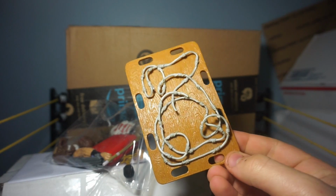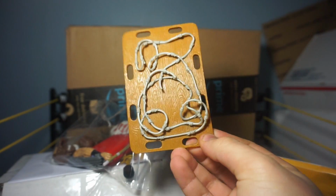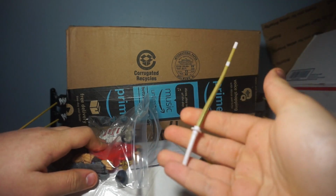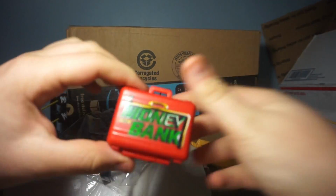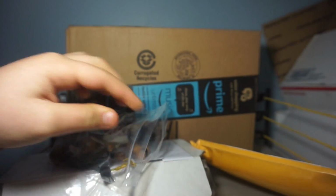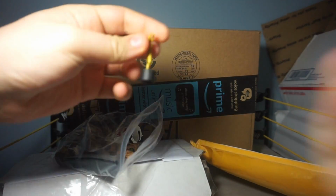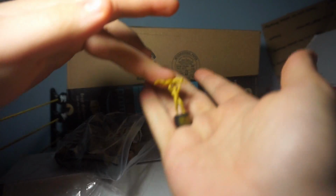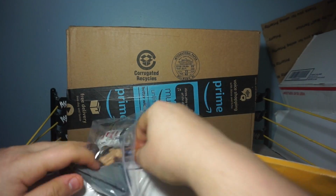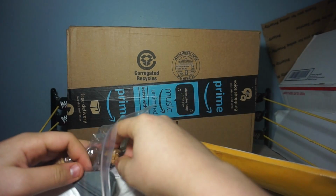We've got a barbed wire plaque. That's always awesome. Wooden plaque right there. That is very, very cool. Also have a kendo stick, a red Money in the Bank briefcase. I actually don't have this, and this is super nice. Let's see, we've got another Slammy. I've only got one, so that is really, really cool. Got one John Cena arm. We've got another John Cena arm.